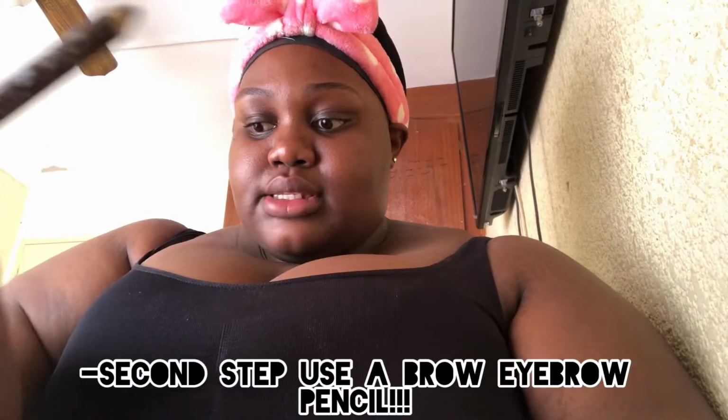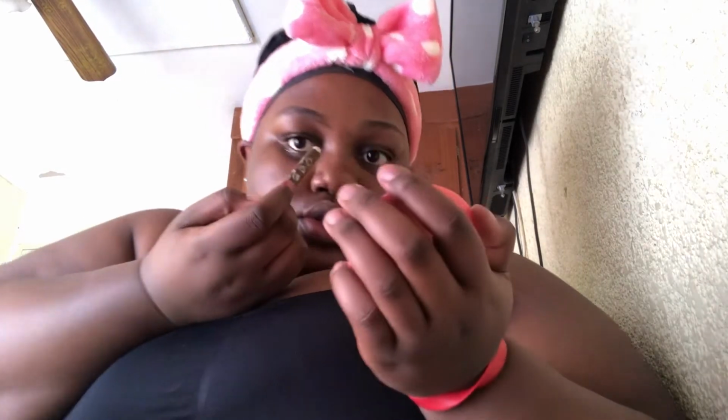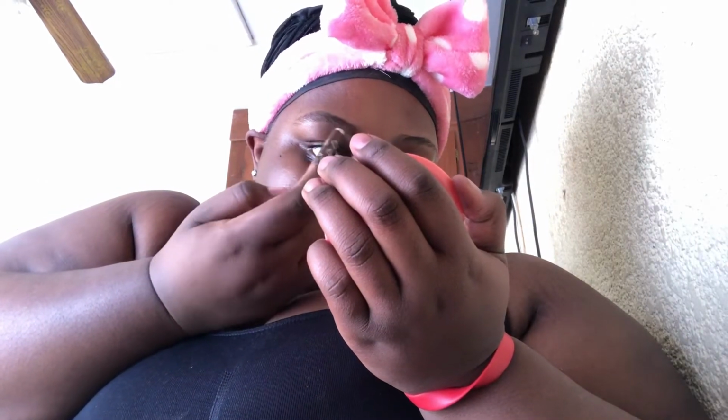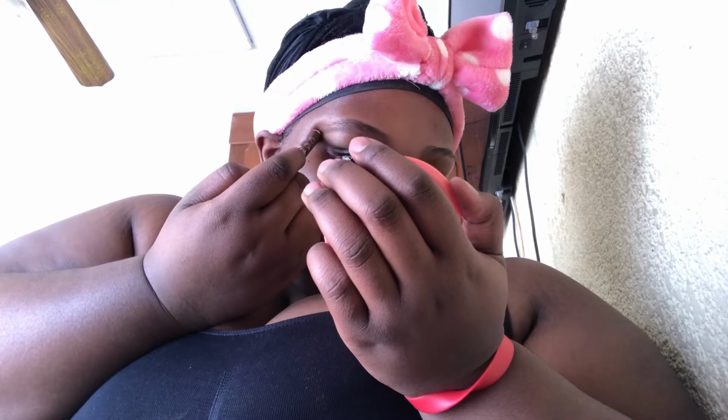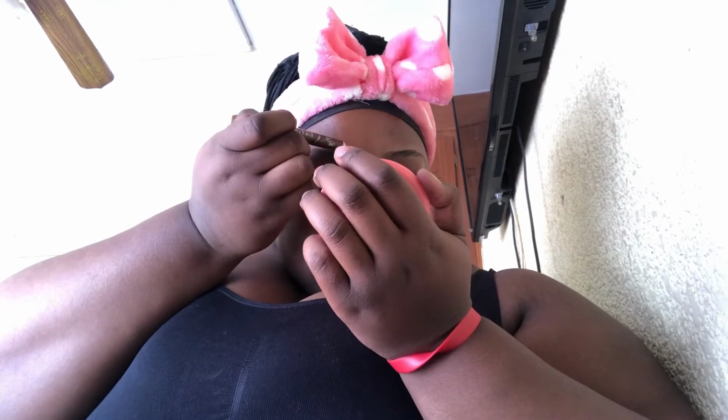Okay guys, so I'm gonna use a brown eye pencil. You can use a thin one, it's fine, just a brown one, don't use black. We don't want ugly black eyeballs. So I'm gonna start drawing under the eyebrow until here, see, and up.